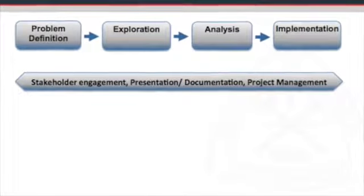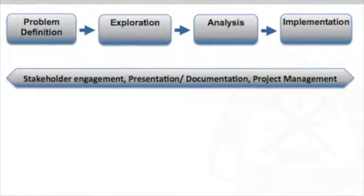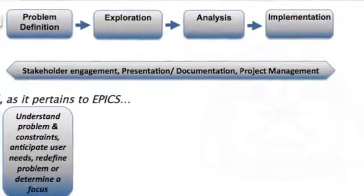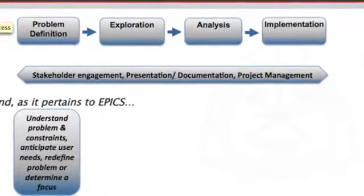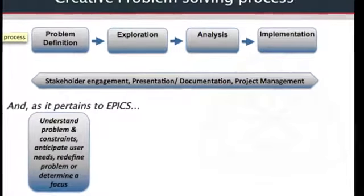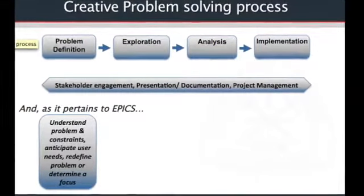As you can see, the process has four basic steps: problem definition, exploration, analysis, and implementation. Here's what those steps look like in the context of EPICS 1. In the problem definition stage of the process, you'll do some research in order to understand the problem, the constraints on the problem, and the client's requirements for a solution to the problem. You'll also define the users or stakeholders who will be affected by your solution to the problem. And you'll try to anticipate the needs of those users within the context of the problem. If necessary, if the problem is over-constrained or under-constrained, you'll redefine the problem in a way that maximizes your chances of coming up with a great solution.